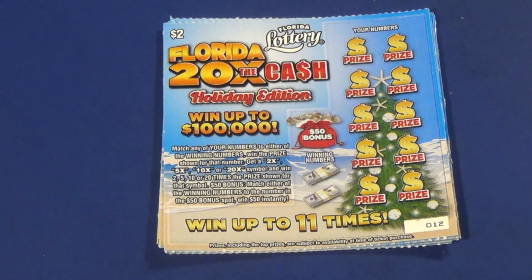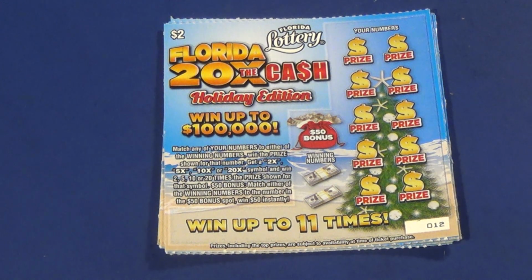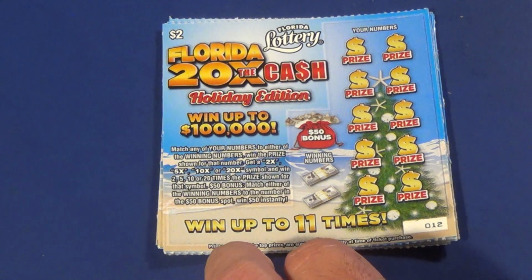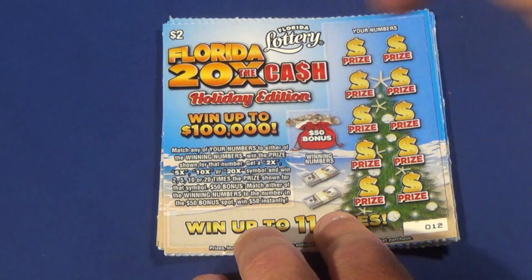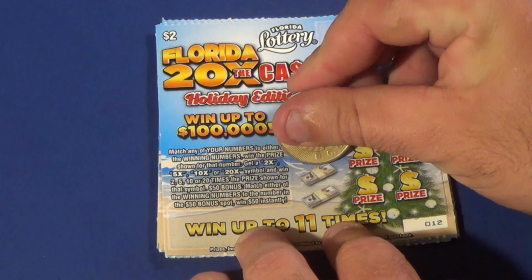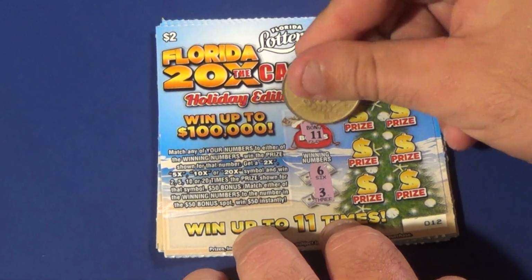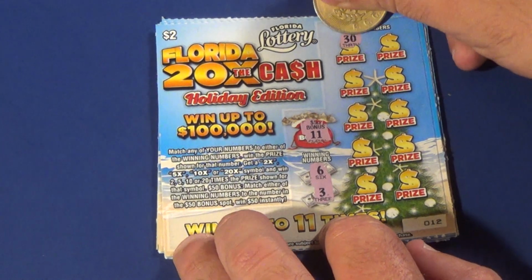Scratchers on Saturday, scratchers on other days, and I've got a $5 to $2 Florida 20 times the cash holiday edition. And we want to match the winning numbers or find a multiplier up to 20x there. Match the number here, you win the $50 bonus. And we will see what our winning numbers are, which are 6 and 3, at least for the first ticket. And there is no match in the bonus.